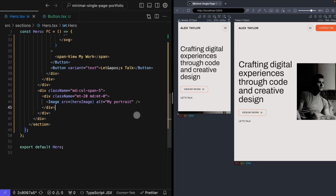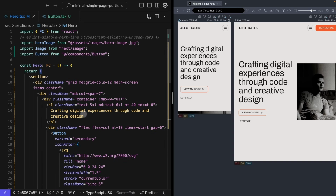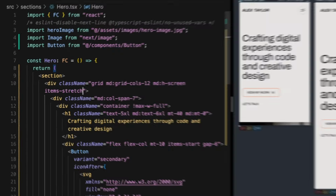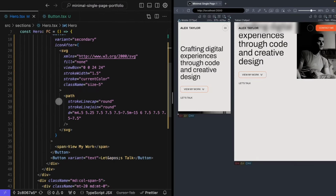After that, what we need to figure out is how to make our image take up the full height of these columns. And in order to do that, I see that we have our items. Right now we're centering our items in our grid. That's probably not ideal because it's actually going to push the content of our grid, these medium col-span-7 and col-span-5 divs, to the center instead of allowing them to stretch over the full height of the grid. So in order to get them to stretch, what I'd probably like to do instead of items-center is items-stretch in order to allow my image to come up to that full height.